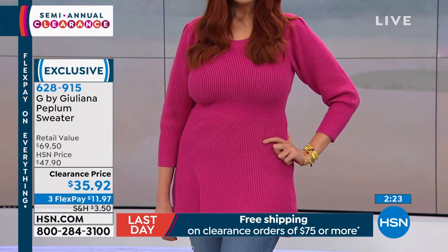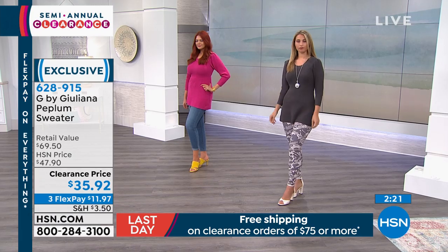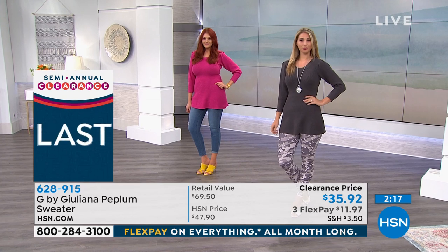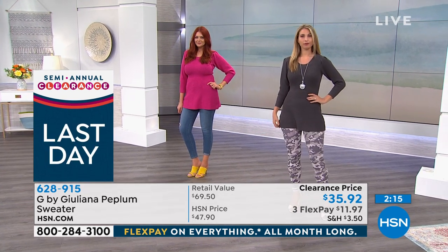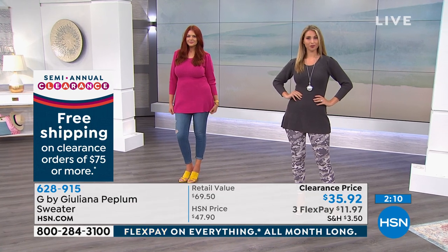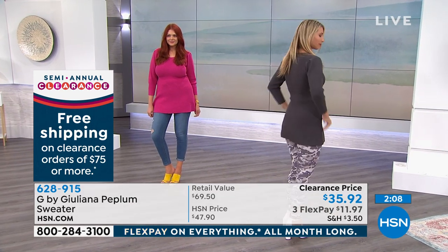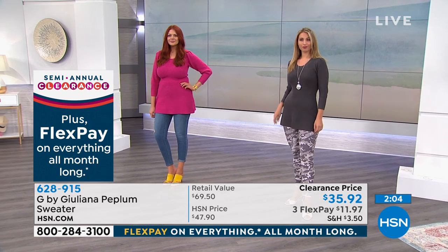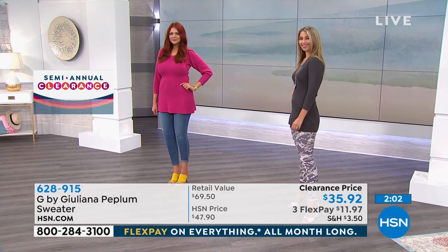Right. And if you are wearing a legging or a skinny, like our ladies are, it keeps the proportion very feminine. So it's not like you're wearing big boxy on top and real skinny on the bottom. Yeah, you're right. And it really does look like a dress. The first thing you said when we came out is this looks like a dress. And then you put it up next to a real human. And you're like, wait. This is clearly a shirt.